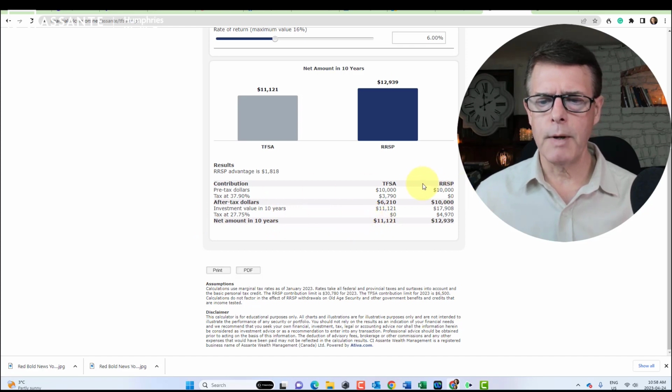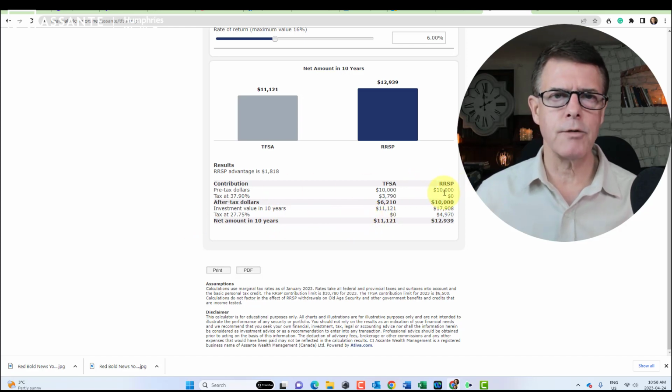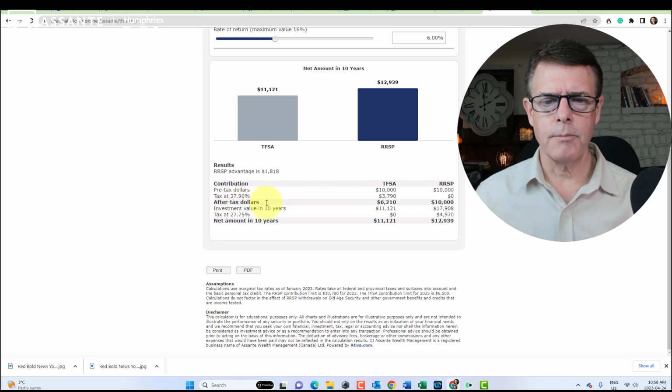If you look at the RSP account, the pre-tax number is $10,000. You don't have to worry about taxation on that because the RSP will give you a deduction. So all $10,000 will go into the RSP account. The investment value down the road will be $17,908 using the 6% growth, and then the tax will be 27.75% or $4,970. Your net is $12,939.